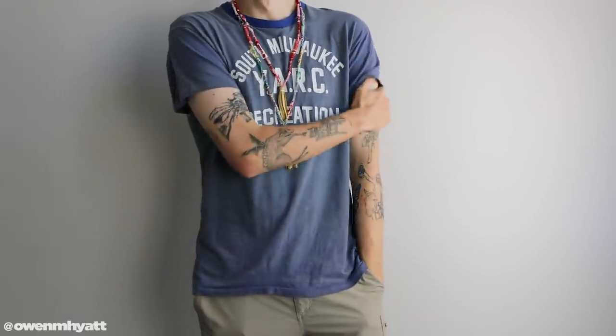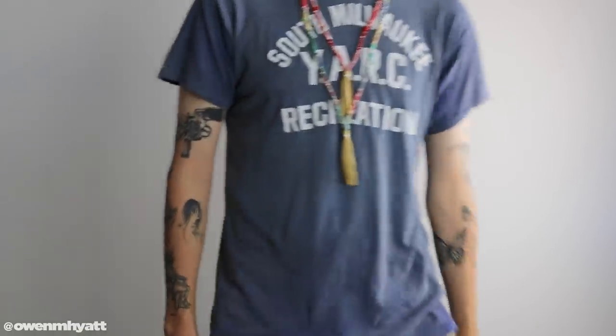It fits me great. It's got a little hole in the neck right there, but nothing crazy. And yeah, it's just really nice and faded too. I've worn it so much.